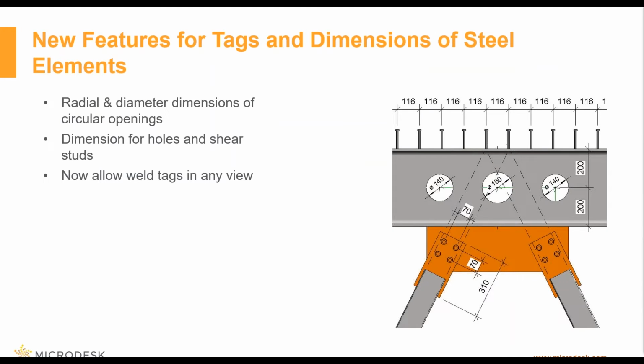There is a new feature that includes radial and diameter dimension of circular openings, as you can see here, and dimension for holes and shear studs up there. And now it allows you to weld tags in any view. So basically, if you have an elevation or a 3D or a plan view, you can tag.